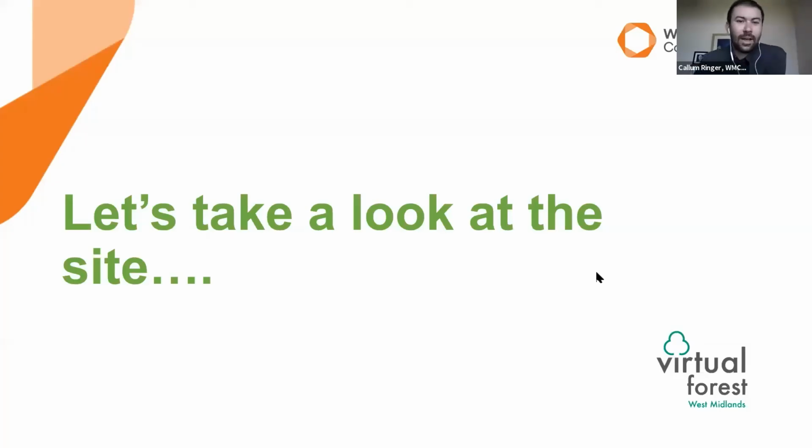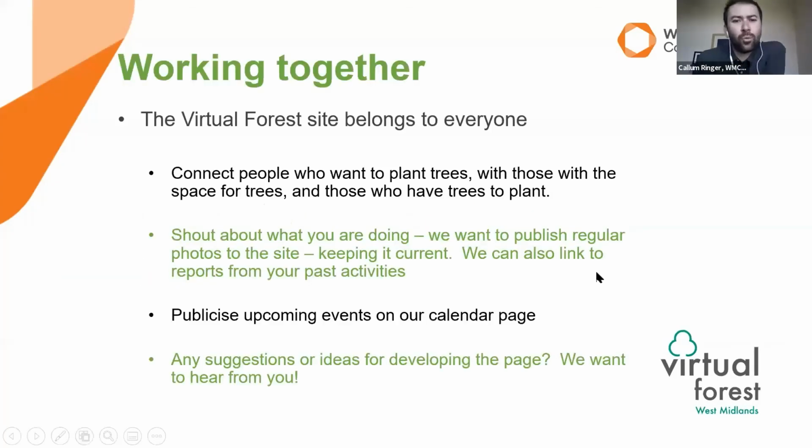There we go. So I had a look at the site, and this is just about how we will work together. I think the main point is that we want to try and connect people who want to plant trees with those with the space to plant them and the people who've got the trees to plant. I think they're the key ingredients here, aren't they? But we want people to own this site, and it's not just ours. We are the administrators of it, but we don't own it. We want people to provide content. We want people to send us photos.